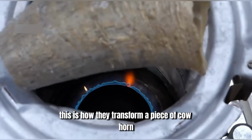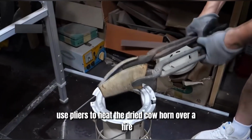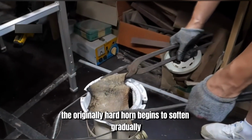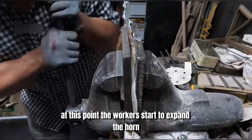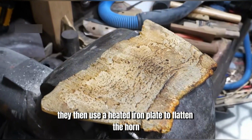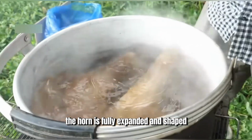This is how they transform a piece of cow horn into beautiful handicrafts. Workers use pliers to heat the dried cow horn over a fire. After about 10 minutes, the originally hard horn begins to soften gradually. At this point, the workers start to expand the horn as much as possible with the pliers. They then use a heated iron plate to flatten the horn. After another 10 minutes, the horn is fully expanded and shaped.